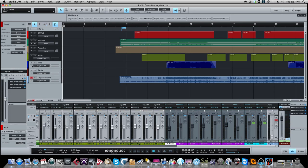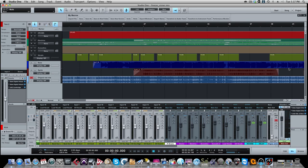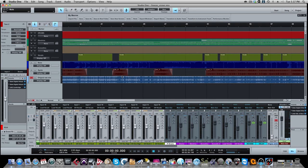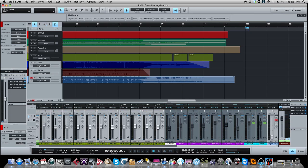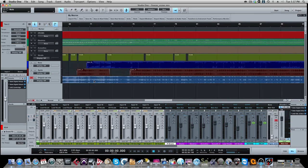And then the bass, again, same thing. Got rid of all the dead space. And then the same thing with the synth. The synth, if it wasn't playing, I got rid of it, as you can see here. So again, I do that while I'm listening to the static mix to get familiar with the song.